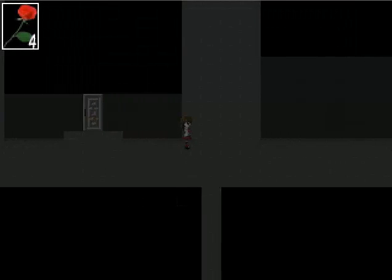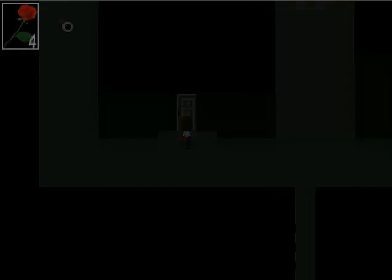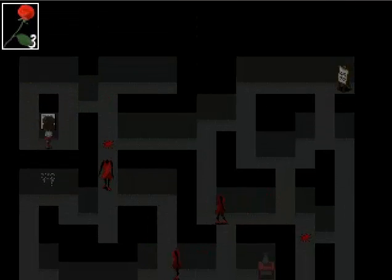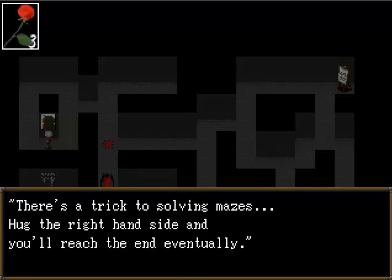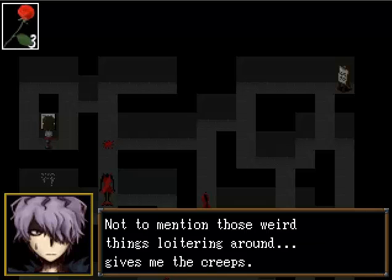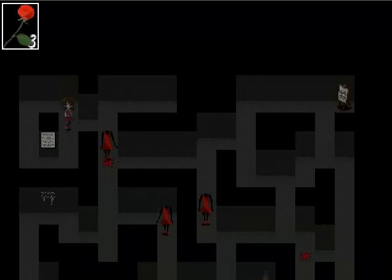Actually, wait. I should make sure I save first. Got another recording and died there. Fun. Back. There's a trick to solving these. Hug the right-hand side and you'll reach the end eventually. Not a bad trick, but that doesn't help with the ceiling being partially above comfort. Those weird things loitering around give me the creeps. I care not to get trapped between them, okay, Eve? I better not do that. I did that once. Killed me. I don't want to die again. And here's the ending. The end screen.